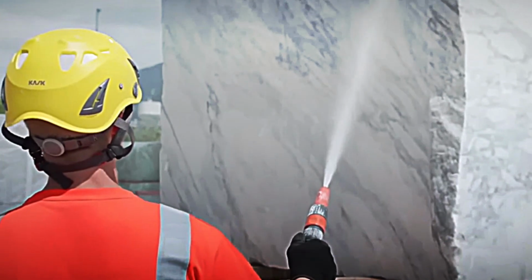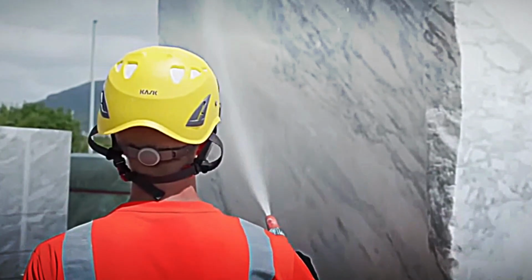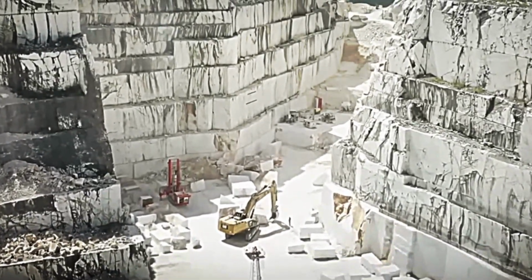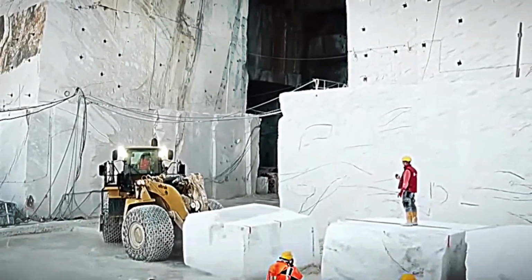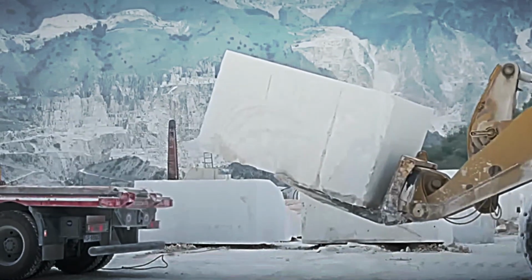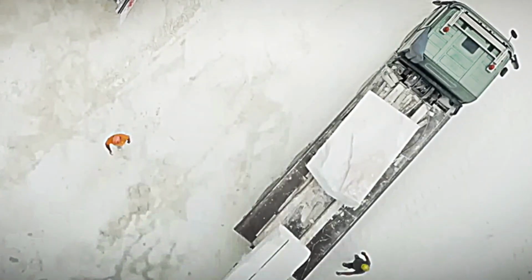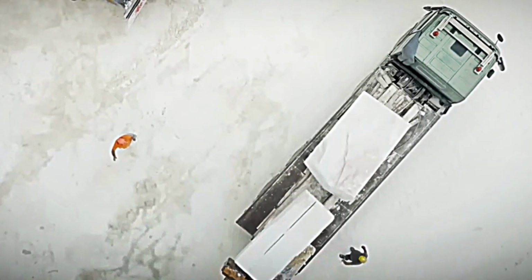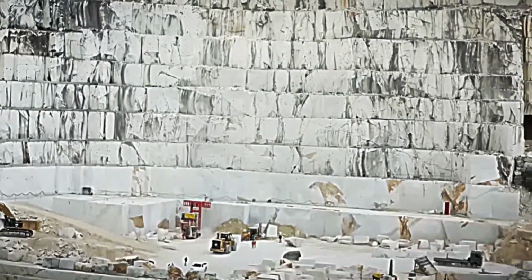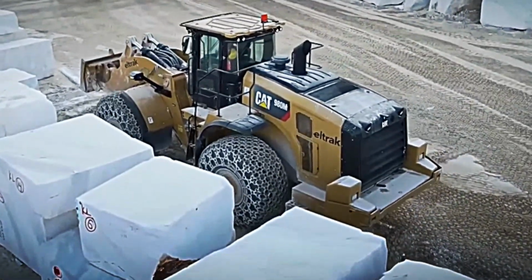Once the blocks have been cut and prepared in the quarry, a very important intermediate step begins: washing and grading. This process removes any dust, dirt, or small impurities that accumulate during extraction and cutting. Furthermore, grading is key to determining the quality of the marble, identifying which blocks meet the highest standards of purity and which have veins or imperfections that make them more suitable for secondary uses.